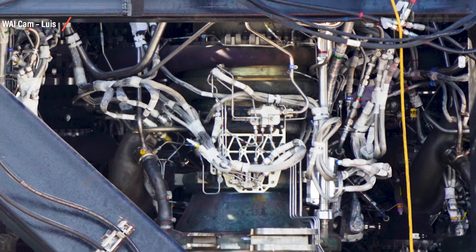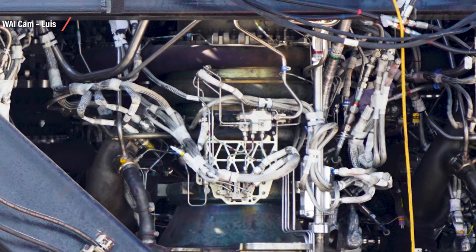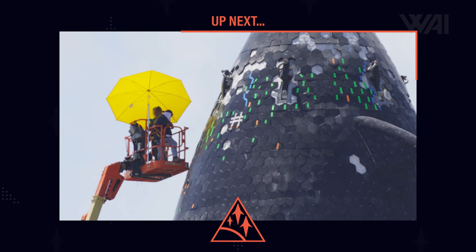Besides that, it's ridiculously impressive to look at these engine pictures, and I could watch this for hours. 29 of them, can you believe it? Next up, we'll talk Super Heavy High Bay, the attack of the Pincher, and Starship heat shield progress.